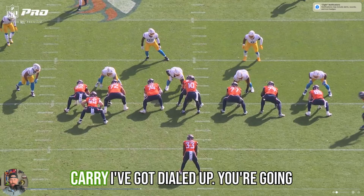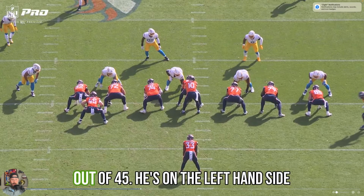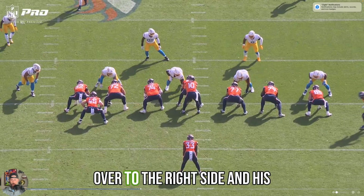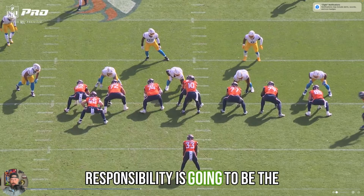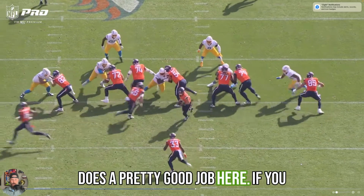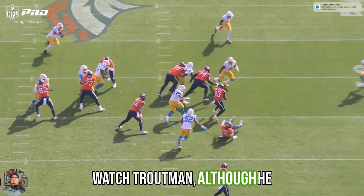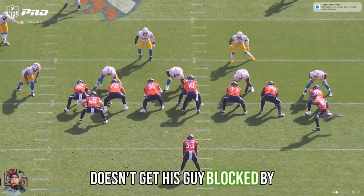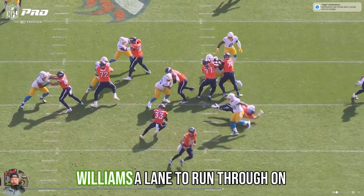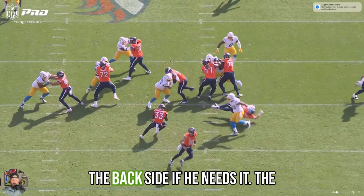Okay, first carry I've got dialed up. You're going to get some cross flow action here out of 45. He's on the left-hand side of your screen. He's going to come over to the right side, and his responsibility is going to be the backside defensive end. He actually does a pretty good job here. If you watch Troutman, although he doesn't get his guy blocked, by cutting his guy, he forces him to go up the field, and he gives Javonte Williams a lane to run through on the backside if he needs it.